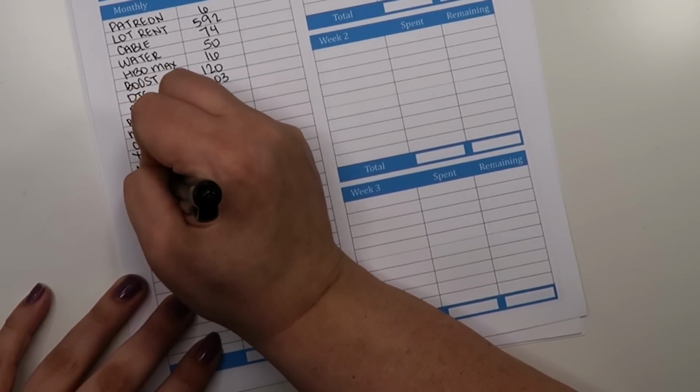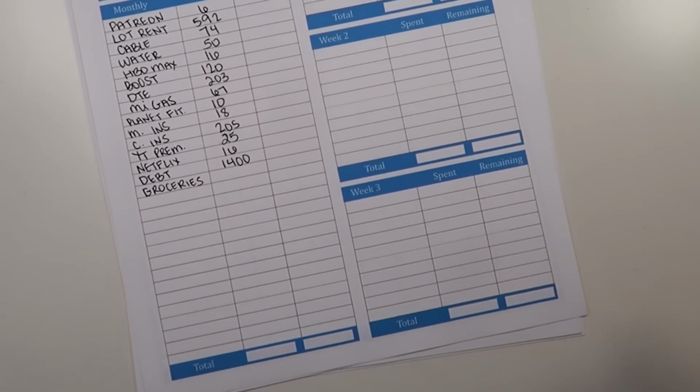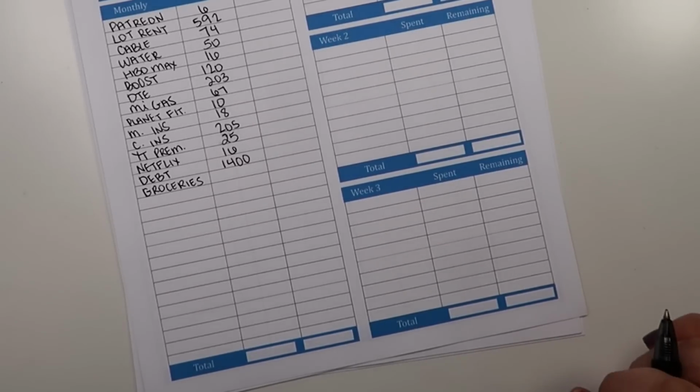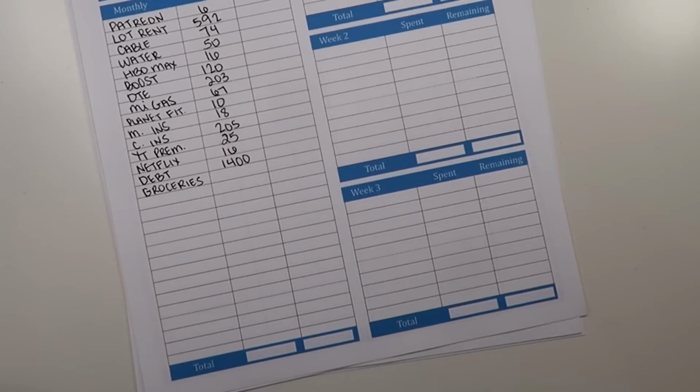In 2022, I combined my groceries, my household items, and my eating out. For 2023, we're breaking it back out again because I want to know exactly what I'm spending on groceries. I am trying to eat healthier in the new year, focusing on an anti-inflammatory diet. That means a lot of whole foods, a lot of organic, grass-fed foods that are a lot more expensive than your typical run-of-the-mill groceries. So I really want to keep track of how much we're spending in groceries.